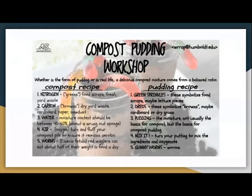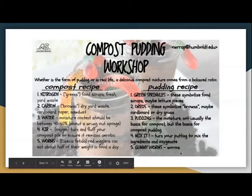So if you do want to teach little kids how to do compost, you can do this little recipe. It's basically mimicking a compost recipe with pudding. The green sprinkles or mint leaves symbolize the greens, and then the carbon part would be like grass clippings or something. And then the Oreos are also browns. You could use Oreos as another form of carbon. And then the pudding would be the actual compost itself. And then you would mix it and it would show all of the ingredients, and then you do gummy worms for the worms.